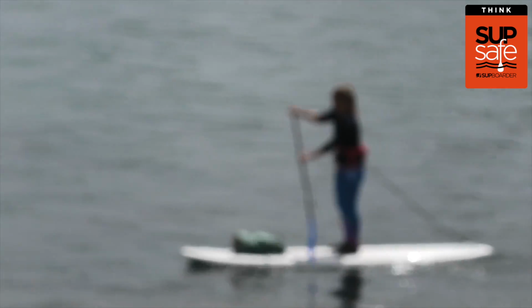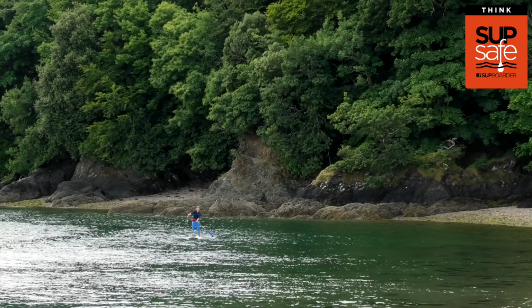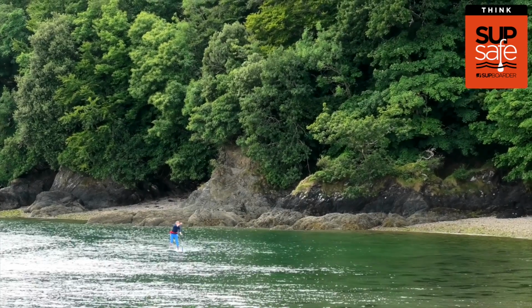Would you know what to do if things didn't go as planned? And would you be able to help in an emergency? By being aware, identifying these situations early, and having the knowledge and the equipment to prevent them from escalating, you can limit the severity of the problem and possibly help prevent an emergency out on the water. So what can you do?